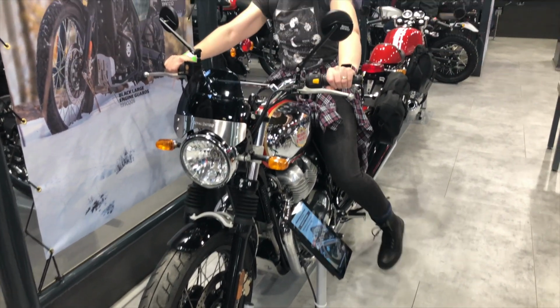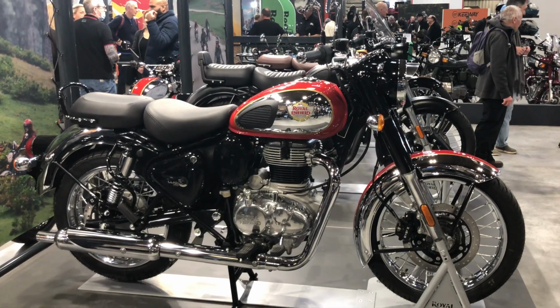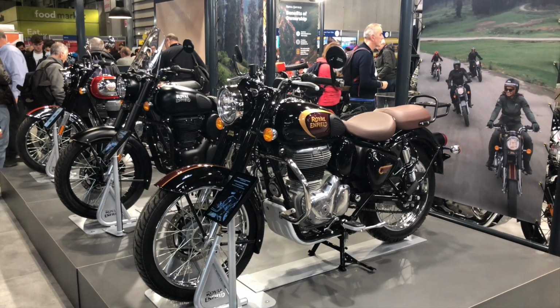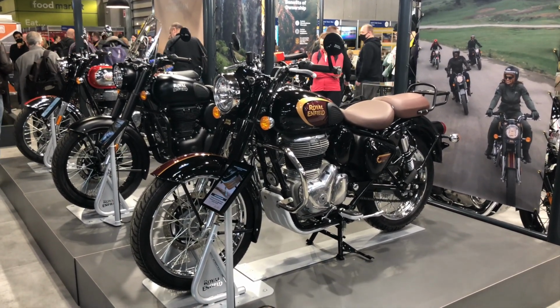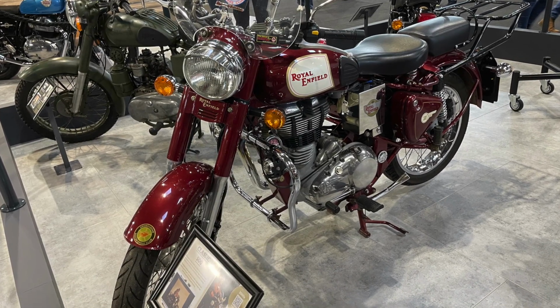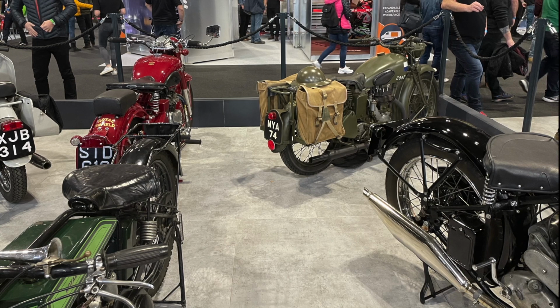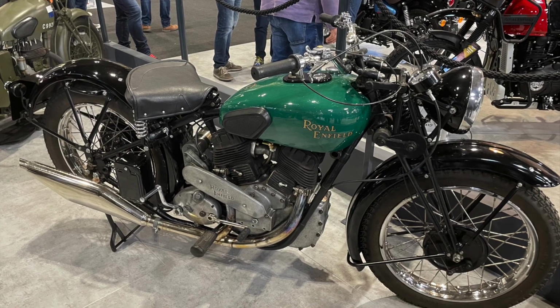Royal Enfield's only new model on show was the Classic 350. They had a small range of these, although sadly they were not available for test ride. These machines are of course based on the Meteor platform, but offer a more traditional look and riding position. Enfield of course had a number of machines from their past, both from India and from Great British production also, including this very nice Cyber LP twin.